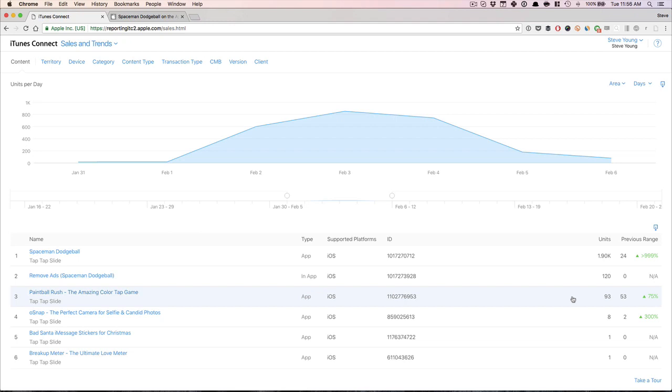So Paintball Rush is the other game, and this is why I want to run this campaign. As you can see, we did a 75% increase week over week when we ran this campaign for Spaceman Dodgeball. So I'm running this campaign because I'm utilizing it as a cross-promotional activity. Again, you can even maximize it. If you've got pop-ups to cross-promote, like all the big app publishers do, they're cross-promoting like heck during launch week. Well, you can have a pop-up. I don't have a pop-up, and I was still able to increase downloads for my other game by 75%.